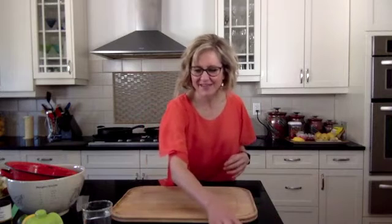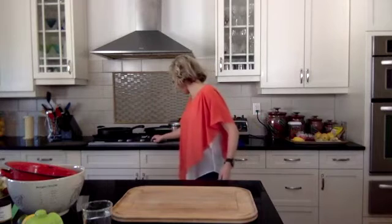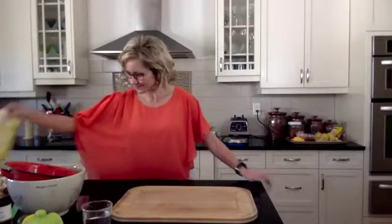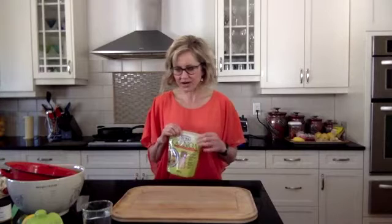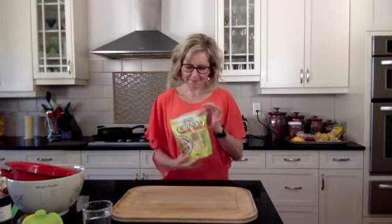Okay, so the first recipe I thought we'd make is the spring power grain bowl. So I'm just going to get my water ready here because I'm going to obviously cook the quinoa. So I find quinoa usually near the rice section in any grocery store, and it is a whole grain, and it is gluten-free if that's important to you.